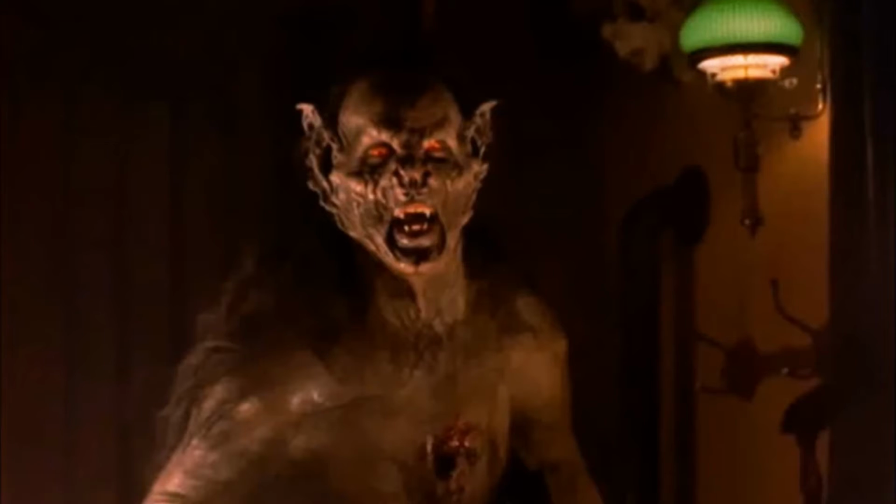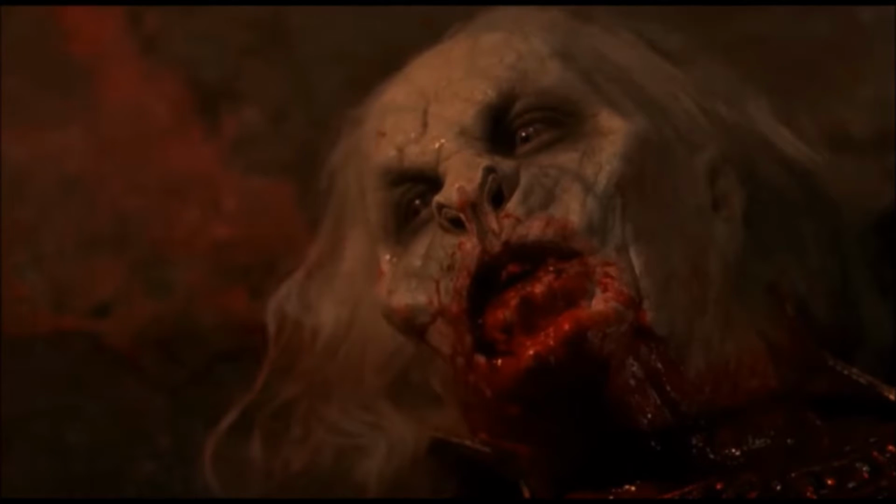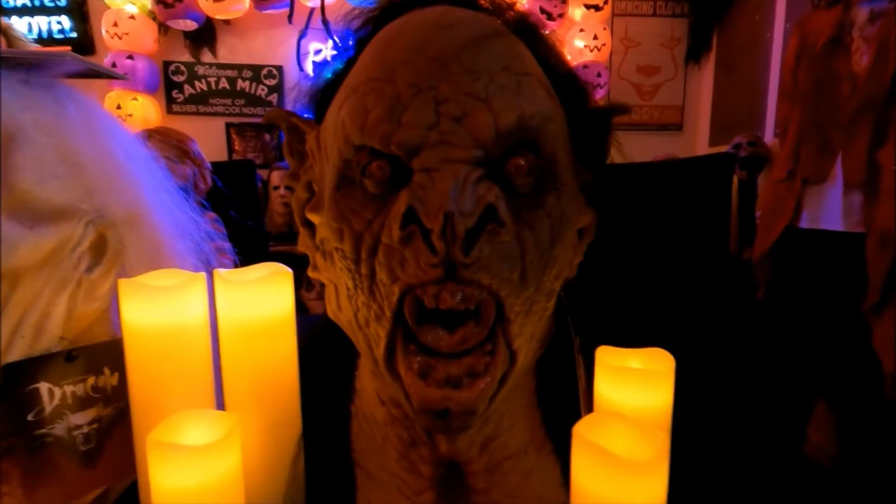And finally, the dead Dracula mask. This is the final form we see in the movie. After getting his throat slit by Jonathan Harker and a large Bowie knife in the chest from Quincy the Texan, Dracula retreats into the chapel with Mina, where he makes his peace with God and then dies. This really is a great movie.